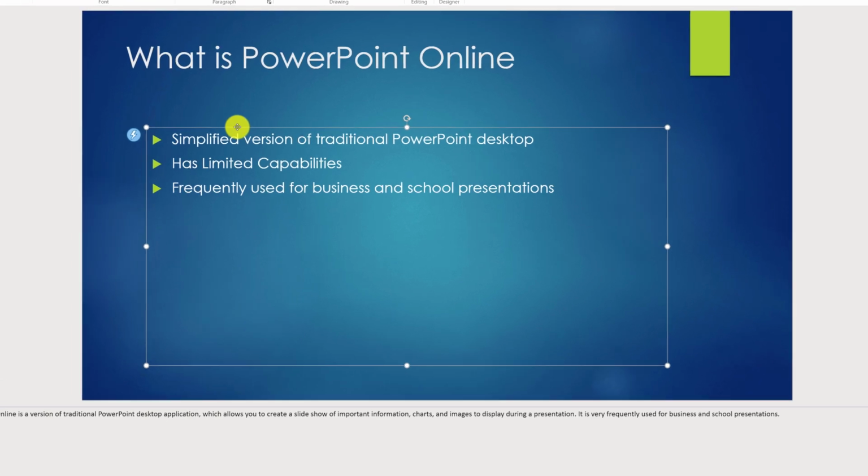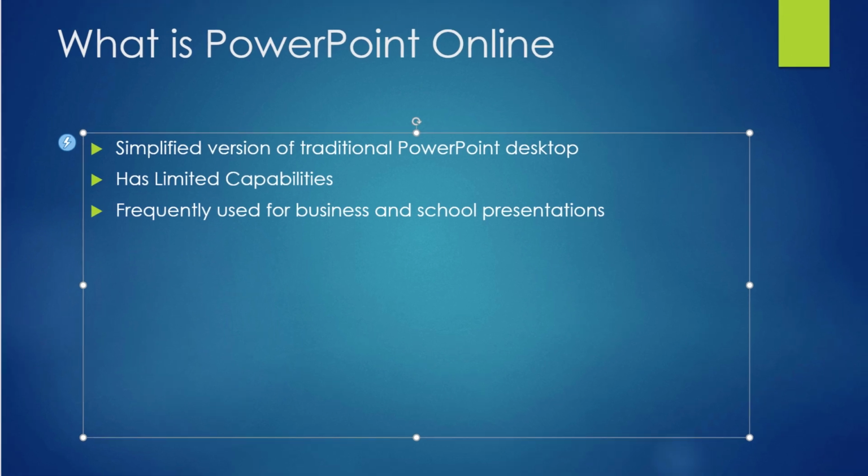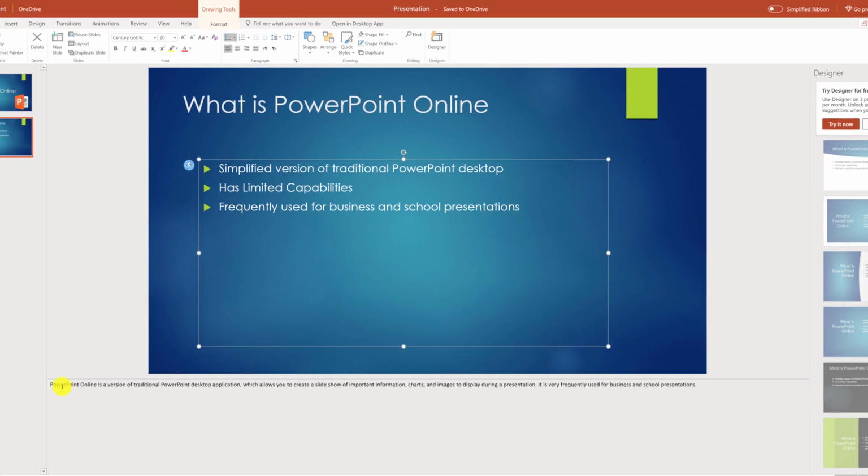Now you can see that I modified the text and only have 3 bullets here on the screen. Simplified version of traditional PowerPoint desktop. So what is PowerPoint Online? The viewers will be able to read the 3 bullets. Simplified version of traditional PowerPoint desktop. Has limited capabilities, frequently used for business and school presentations. And I will be able to enhance the presentation by reading the text from the notes.